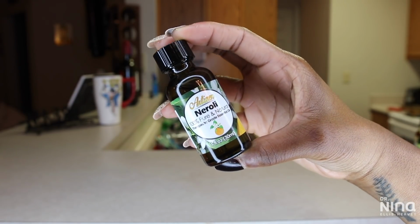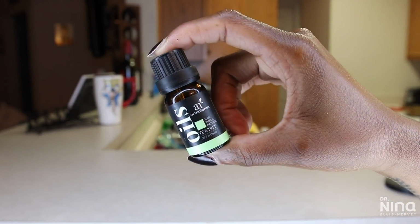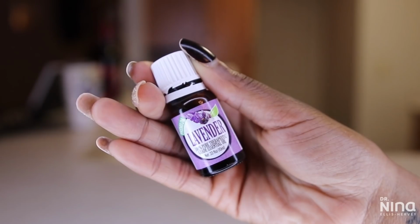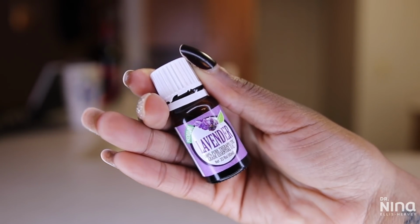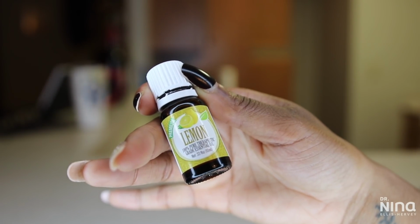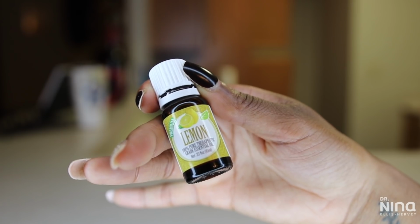I take a few drops of neroli oil, which is antibacterial, which heals blemishes. And I use tea tree oil, which helps to relieve irritation and any swelling. I use a few drops of lavender oil, which reduces blotchy patches and scarring. I also use a few drops of lemon oil, which is a natural detoxifier and natural antiseptic, which helps clear up any bacteria. Take your time when you're rubbing in your oil.